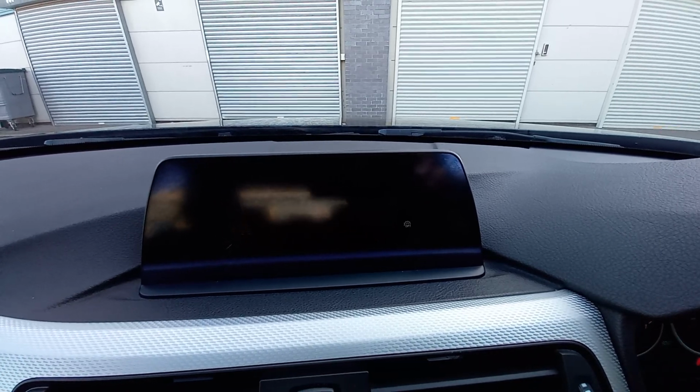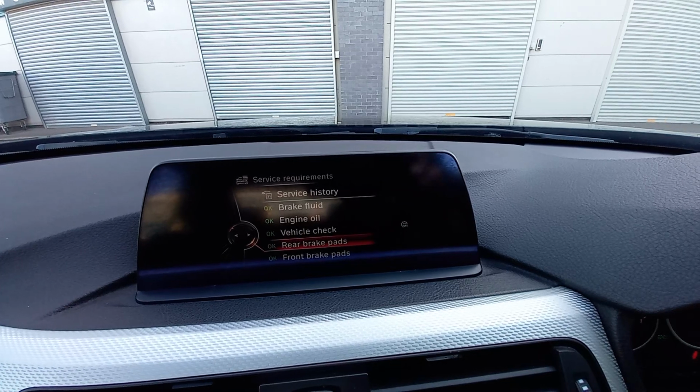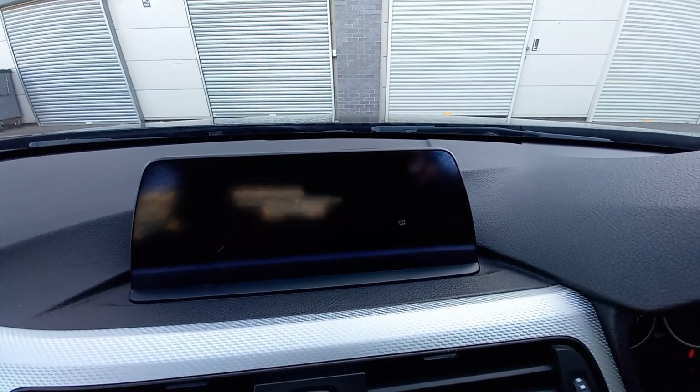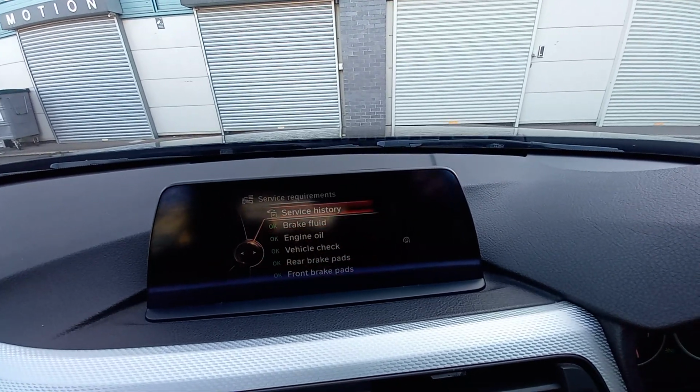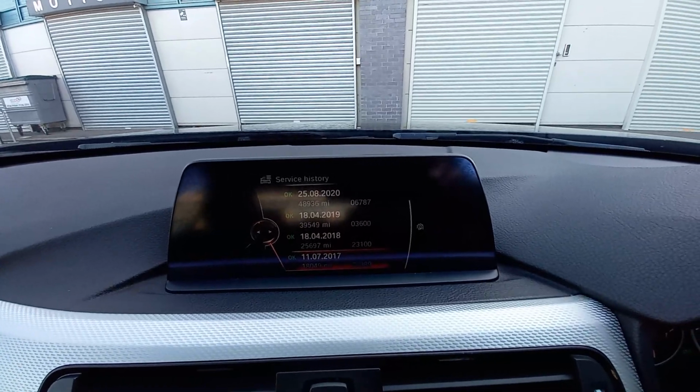Vehicle check rear brake pads as well. 15,000 miles left on the brake pads to the rear, and the front I've got 16,000 miles left. So that's all the information's there as well. The service history check is all there. As you can see, all the dates and the dealer codes are there as well.